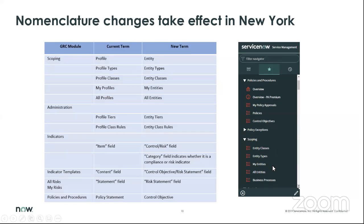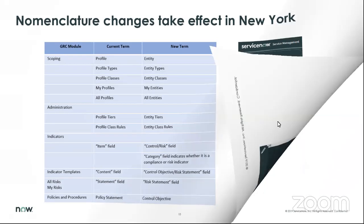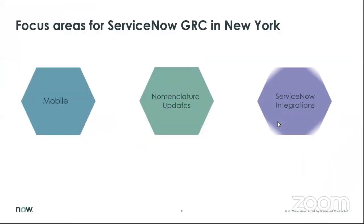And you're going to see a bunch of entity classes and entity types and entities. The other change that we made was changing policy statements to control objectives. So you'll see that again in your navigation bar. And we really think this is going to make it a lot easier to communicate and to use the product and to ramp up very quickly. So we're really excited that we were able to do this in New York. But that's really not all. There's more.